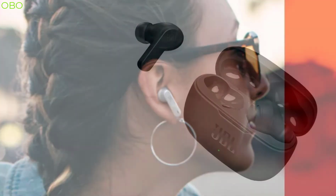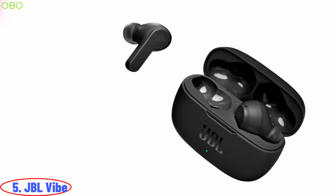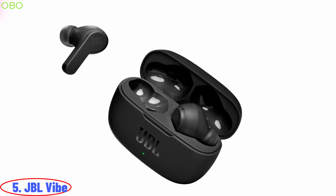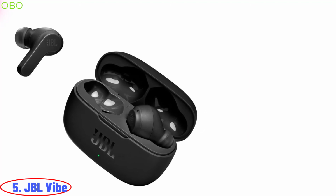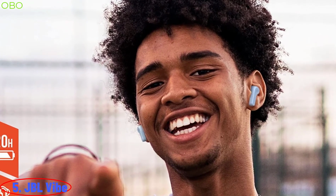So let's go. Number 5. JBL Vibe. To keep moving, keep the music going. The JBL Vibe True Wireless Earbuds are slim and unobtrusive, with wireless sound for a more immersive experience. Stay in sync without having to worry about a tangled mess of cords. Get the bass with JBL's signature sound and high-quality, clear vocals. The JBL Vibe True Wireless Earbuds are Bluetooth-enabled and have a range of up to 30 feet. Anywhere you go, your music goes with you.